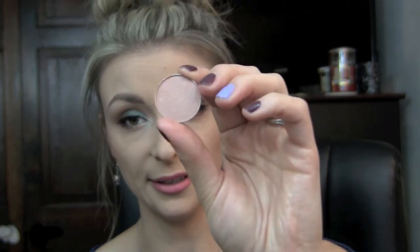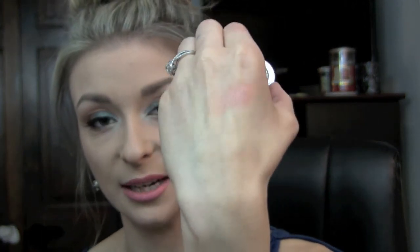Alright, so now we'll move on to kind of the more pinks and purples. So this next one here is Cinderella, and this one's just a very pretty satin light pink. And I like this one because it's not a super bright pink. I'm not huge into pink eyeshadows, but this one is just very pretty, and I think it's kind of flattering. It has sort of a rosy undertone to it, which I really like.